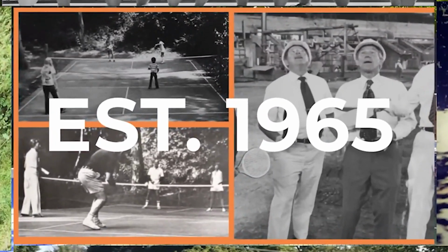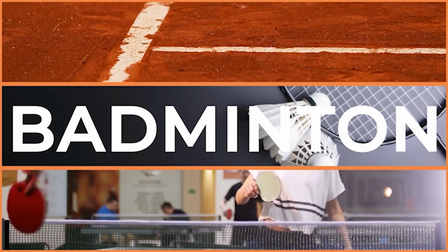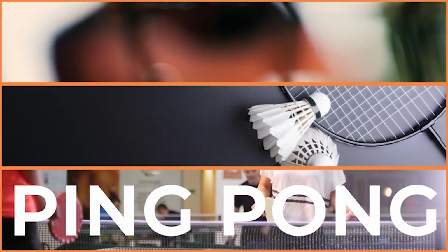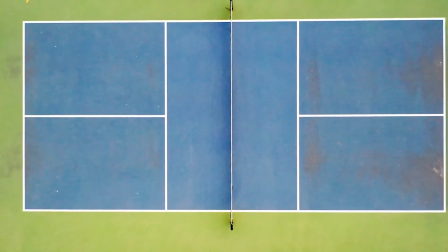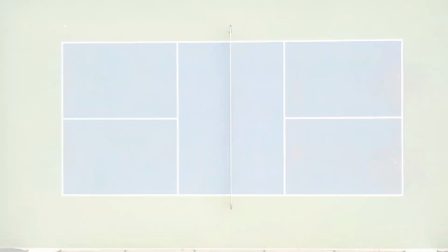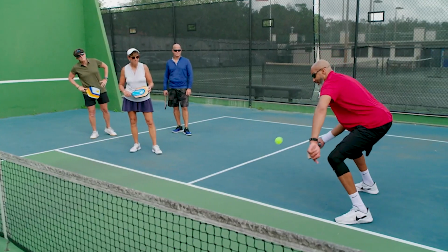Invented in 1965, pickleball combines elements of three sports: tennis, badminton, and ping pong, and is played using paddles, a wiffle ball, and a rectangular court around half of the size of a tennis court. It's a sport that nearly anyone can play, regardless of their athletic background.